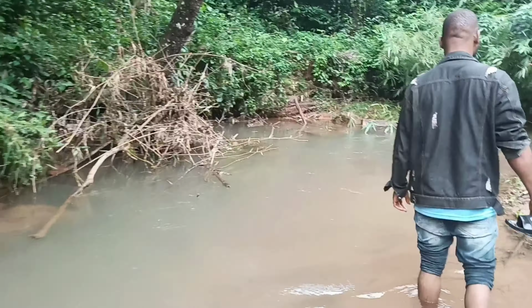This is one of the points we usually come for swimming. People don't come here that much anymore, so this is why it is like this. Let's take a shower before we leave.